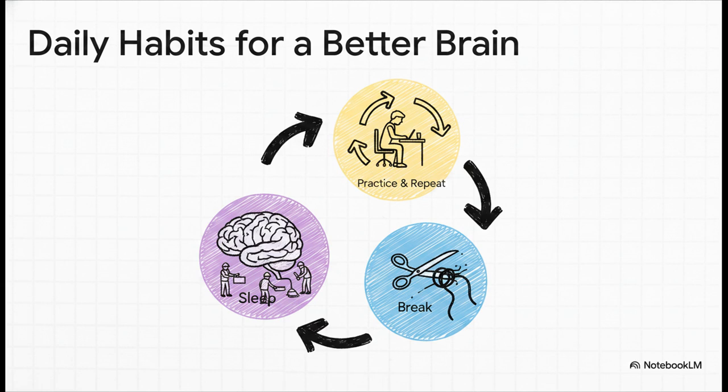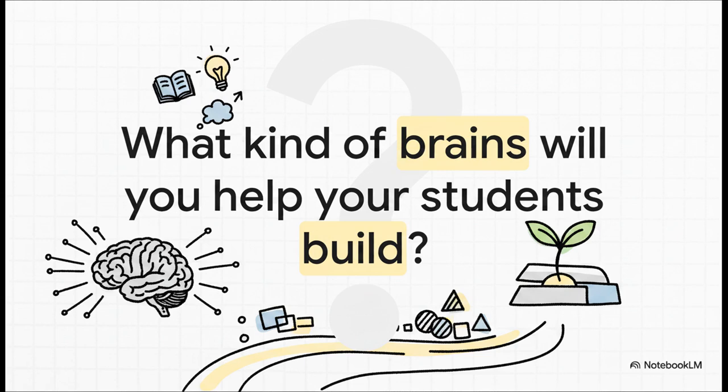you help them build. You see, every lesson you teach, every challenge you pose, every word of encouragement you offer, it is all physically shaping the brain sitting in your classroom. That is an incredible power, and it's a profound responsibility. You're helping your students build the very brains they will use for the rest of their lives. So that leaves us with the most important question of all. What kind of brains will you build tomorrow?